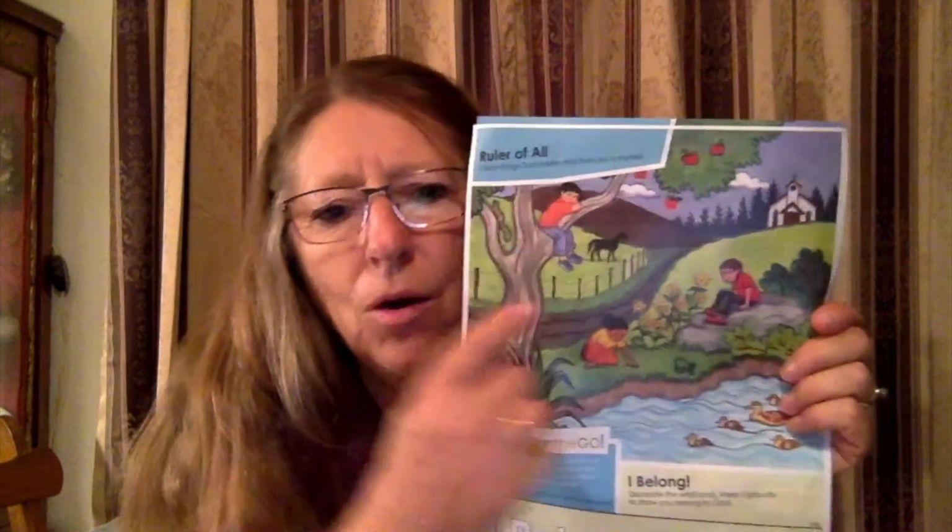I see some more things on there that God made. I see a horse. Do you see the horse? Right back here, we can circle the horse. And then let's say our poem. God made everything, big and small. God made a horse. God's the ruler of all.